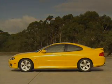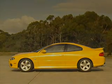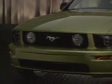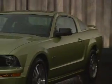At the side, the tight body-to-tire fit communicates GTO's low stance. The front fender badge features a prominent 6.0-liter insignia over a checkered flag. Mustang styling is also recognizable from its long hood and short rear deck to its shark-like nose, C-scoops on the side, and galloping horse badge.